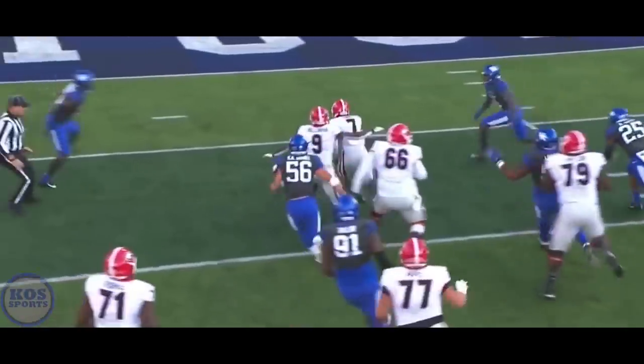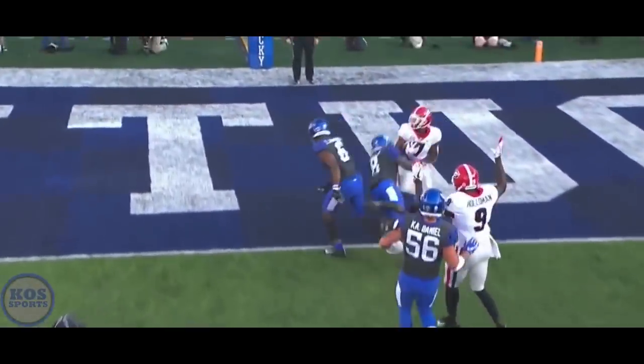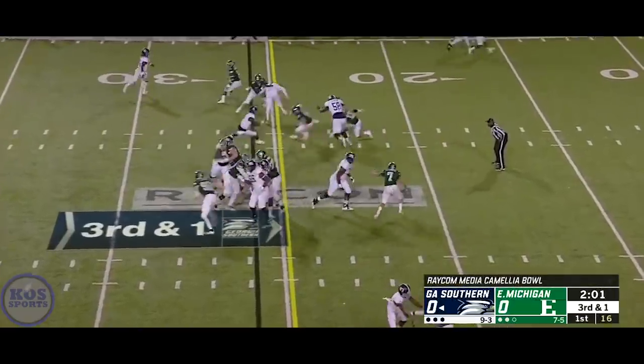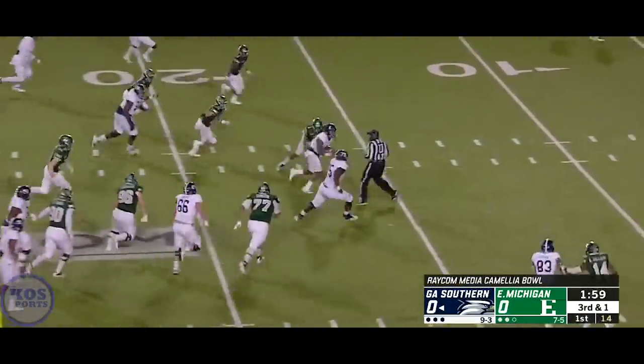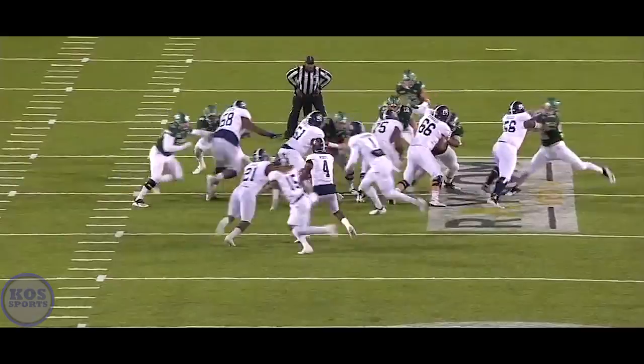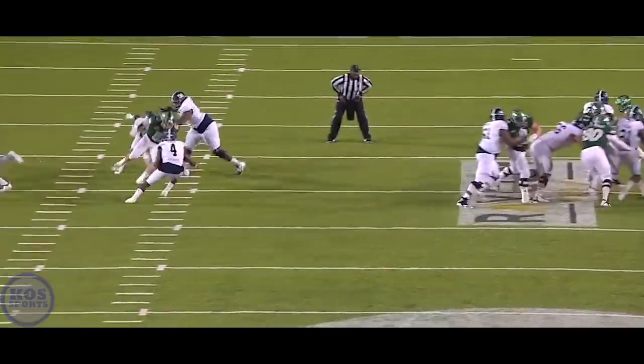You look out on this field right now, there is laundry left on the 22-yard line. These buses were rocking. Third and one now for Georgia Southern. Wirtz has the first, spins, still on his feet, and he's into the end zone. Touchdown, Georgia Southern, and Shy Wirtz.